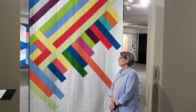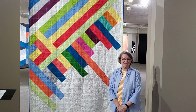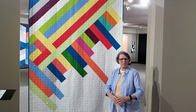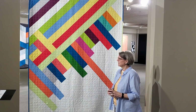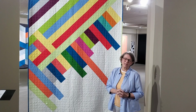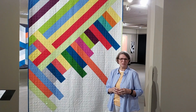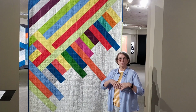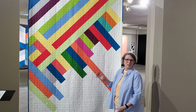Hi, my name is Melody Baker. I live in Lenexa, Kansas, and I'm here today with my quilt. It's titled Color Bars. It's created off of an image, and I think my biggest tackle with it is how do you get something from a 5x7 looking image to a big quilt.